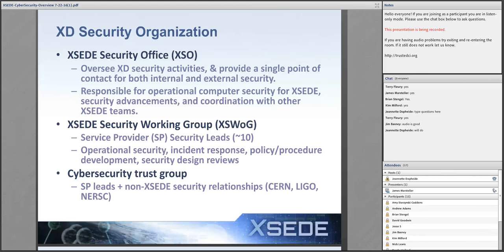We have the XSEDE Security Office, and that's shared by two individuals. I am the lead, I co-lead along with Adam Slagle from NCSA. We are in charge of the day-to-day operations of the security team and the incident response team. So we're responsible for making sure that any project management for tasks that need to be worked on by our team, we're responsible for driving them.